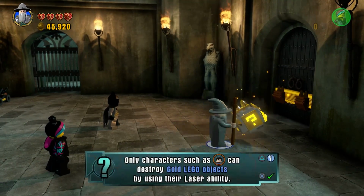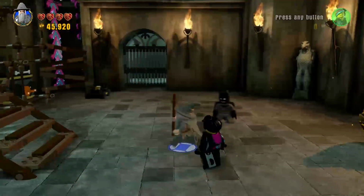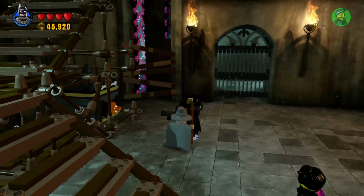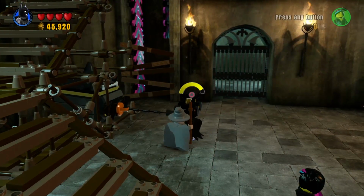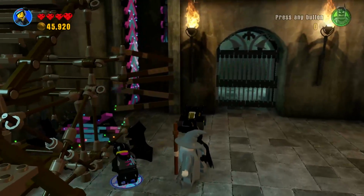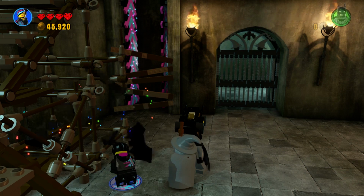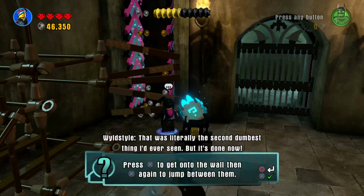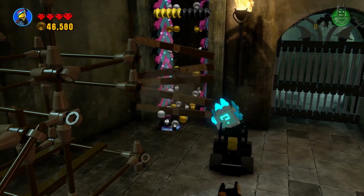Who's this for? Superman? Gold laser. All right, Batman. Get over here and attach on, baby. Use that grapple. Grab this thing good. More blocks for Wild Style. And she knows what to do, so we'll make a whole wall of climbing power. That was literally the dumbest thing I've ever seen. But it's done now. Alright. Break this stuff apart.